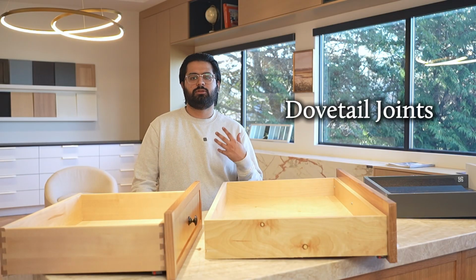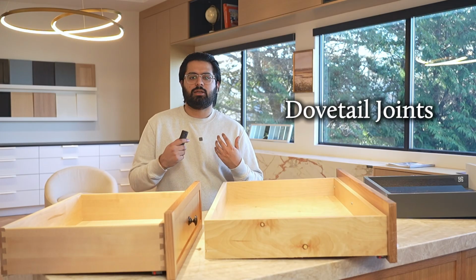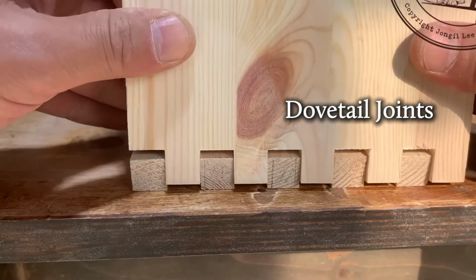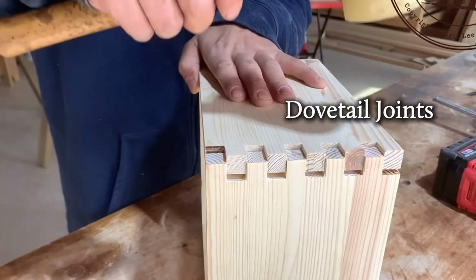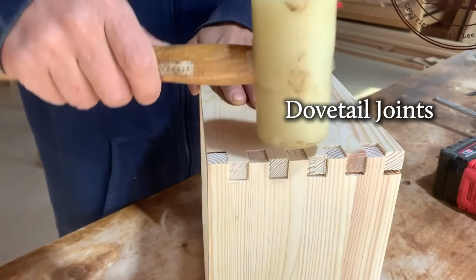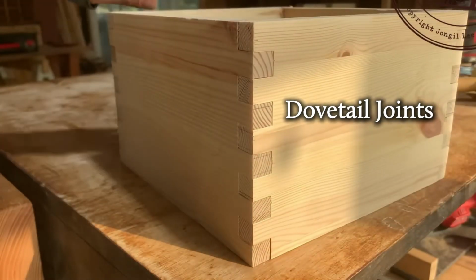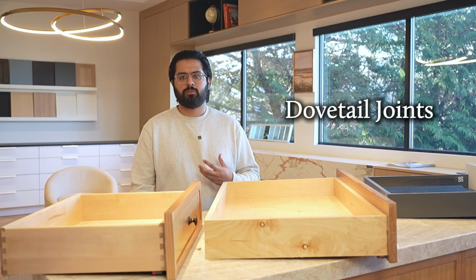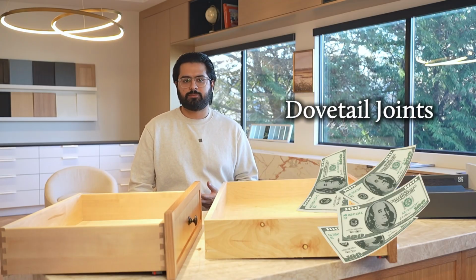Dovetail joints. Dovetail joints feature interlocking tails and pins, cut into the wood, creating a strong mechanical bond without the need for nails or screws. This method is often used in high quality drawer construction due to its durability and resistance to being pulled apart. The intricate interlocking design also adds an element of craftsmanship to the cabinetry. This drawer type is typically the most expensive.